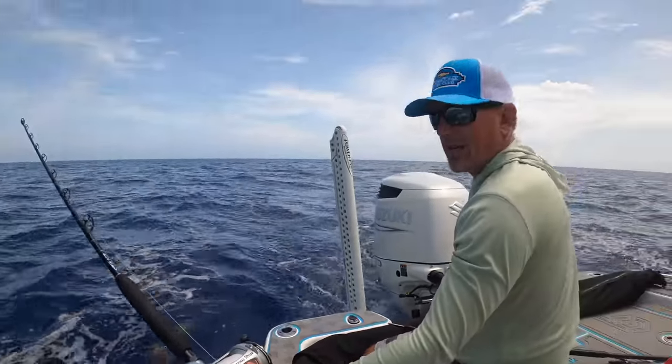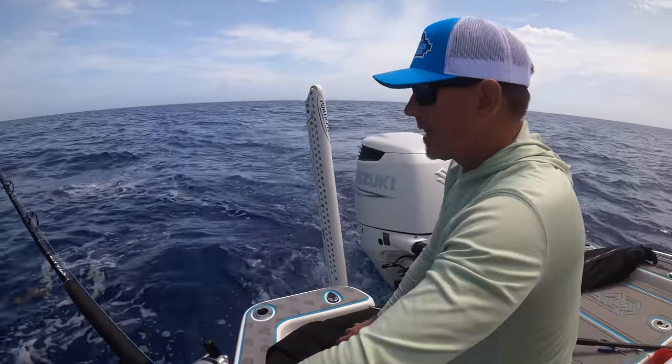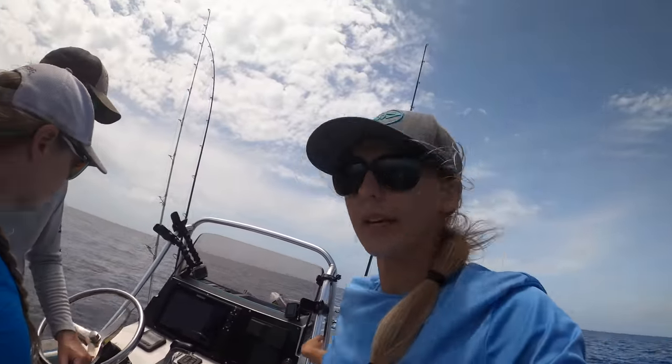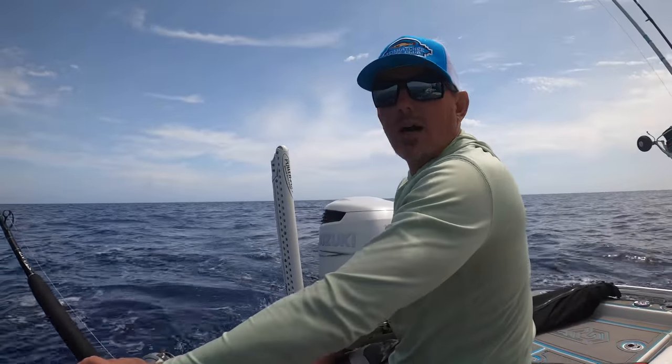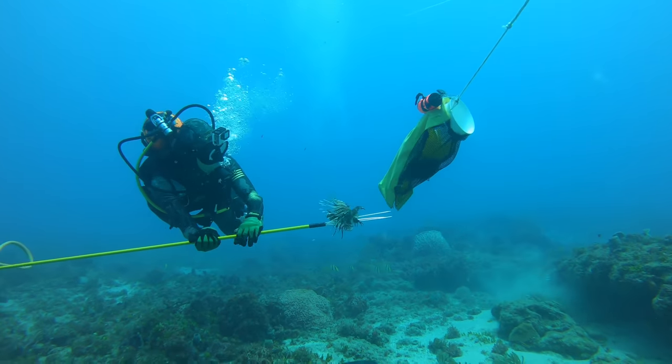There we go. A lot of weed today, which will mess us up because it'll add extra drag to the line. And the current's ripping too. Yeah, there's 7 miles an hour of current. That's like when we were diving the other day, right?